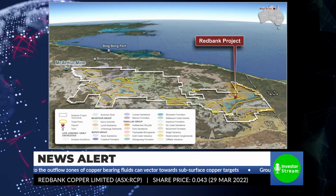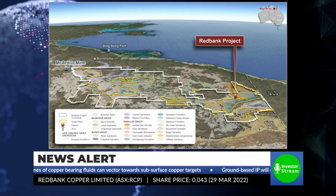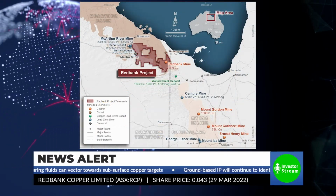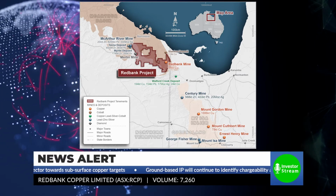I think one of the things we've done at Redbank since we identified how prospective the area is to make sure that Redbank is set up for success in the future. So appointing Hugh Thomas as our managing director has been a very important position. And we now have the corporate gravitas to go forward, raise the money and put the money into the ground to test these targets. So the whole of Redbank as a team is really looking forward to the field season ahead.